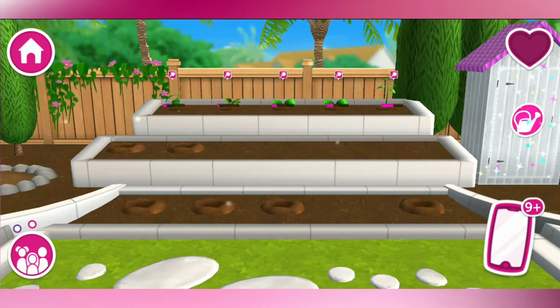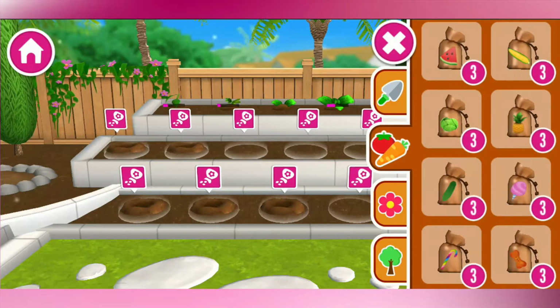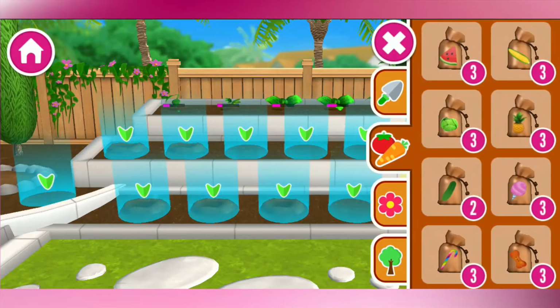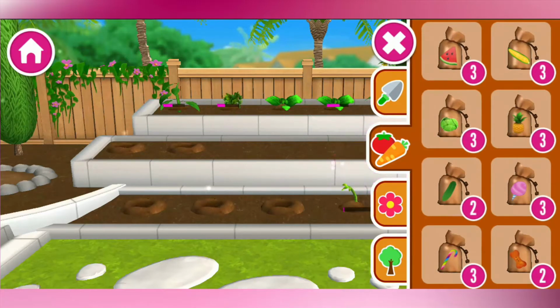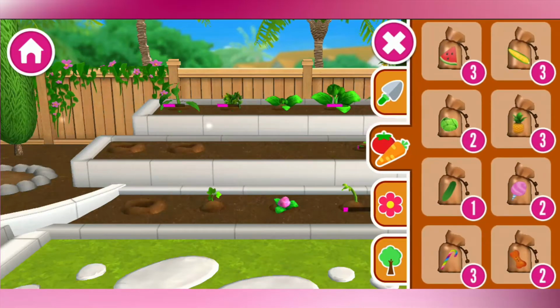Have you opened your phone recently? Ready to harvest.